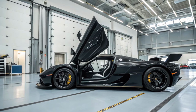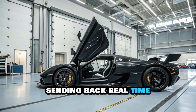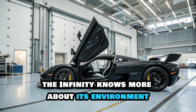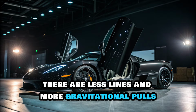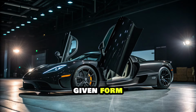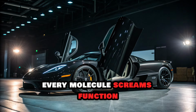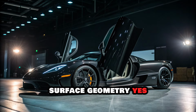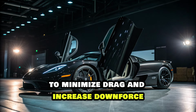There are no mirrors. Instead, retractable LiDAR array slivers flush into the carbon skin, sending back real-time 360-degree imagery with zero latency. The Infinity knows more about its environment than the driver ever could. And the body lines, they're less lines and more gravitational pulls. There are no sharp edges, only invisible force fields given form. From the titanium carbon weave of the chassis to the liquid metal side skirts, every molecule screams function. The Infinity cheats air resistance with variable morph surface geometry. Yes, the body itself can reshape microscopically at speed to minimize drag and increase downforce.